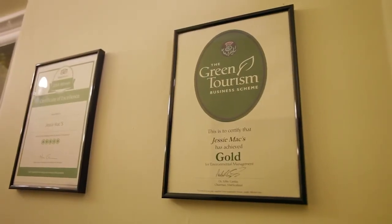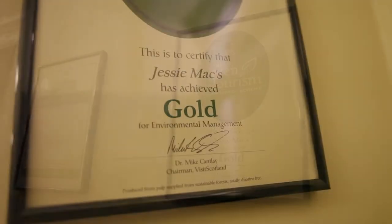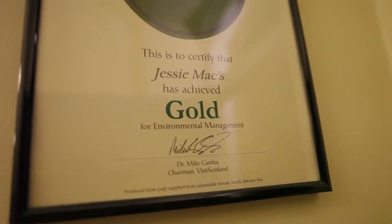I realised that it wasn't just energy and it wasn't just waste, it looked at water, it looked at your grounds, biodiversity, chemical storage, travel, working with your local community. And I didn't know how I was going to tackle all of these areas. It was a bit daunting, but the Green Tourism Business Scheme has been a really, really good framework for making us raise our game.